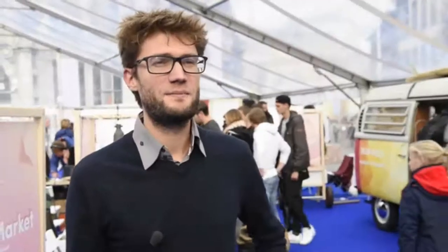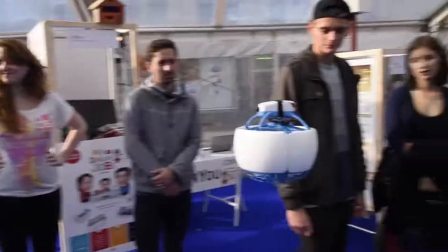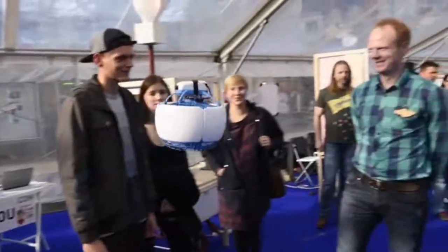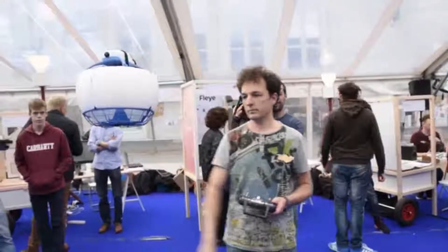Fly is really amazing because it's in the air, but it doesn't seem mechanical. When I saw the Fly the first time flying, I was really impressed about the simplicity of the construction. It's so amazingly simple. And if it comes too close, you can just push it away and it moves again and you don't hurt your fingers or anything else.